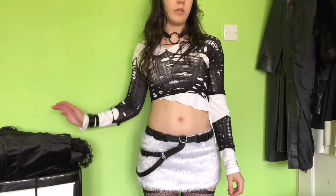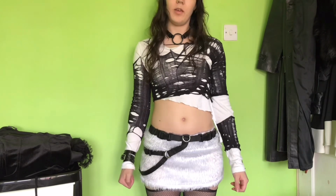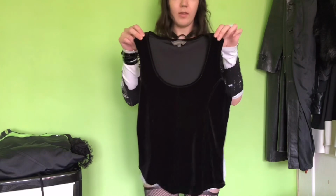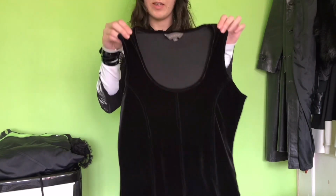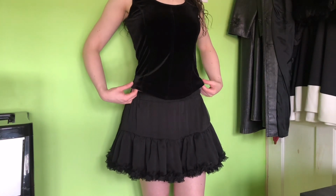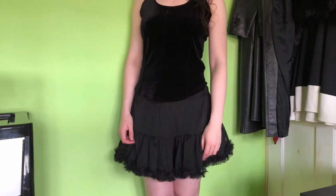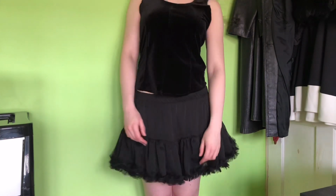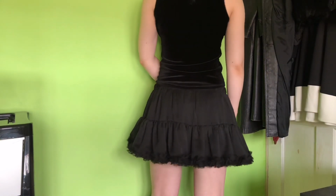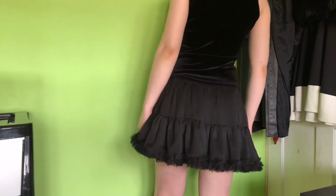And here I have another round of things to show you. I'm quite behind with filming this haul at the moment. This really nice velvet top here. This was only £1. And there is a bit of slight damage on one of the sides here. It looks like it's been stretched a bit, but I can just undo the seam and kind of tuck it in so it lies flat again. I really like all of the panelling that we've got here.